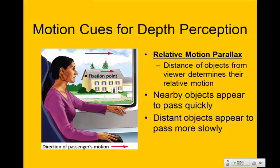Okay? So these depth cues, again, we've got the binocular one because of the two different images projected to left and right eye. We've got the monocular depth cues. If you're painting or you're sketching something, you can use some tricks to make some things appear farther away or closer. And if you're moving, you've got this relative motion parallax cue.